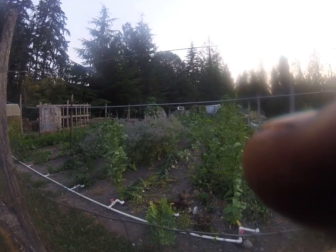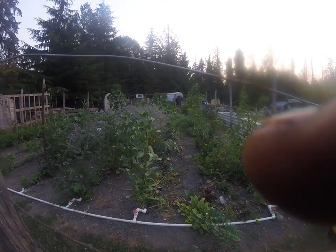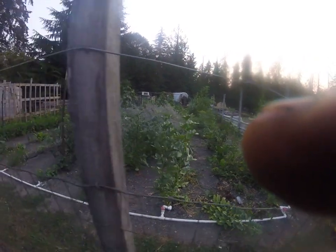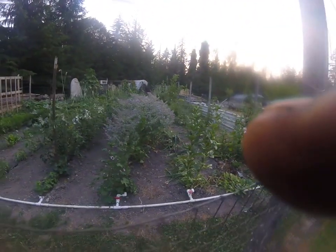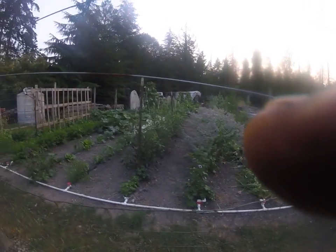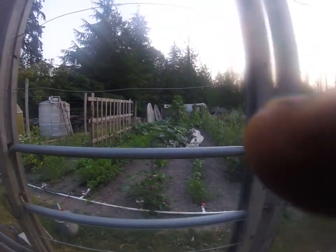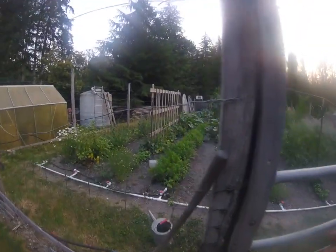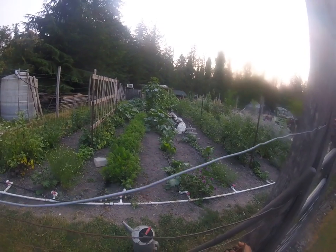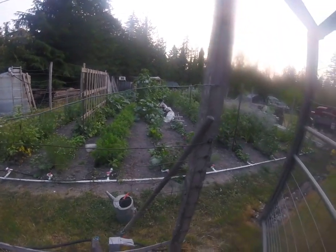We have 10 rows that are 60 feet long. Look at those Walla Wallas. I'm going to grab one because I'm barbecuing some ribs and I want to grill one. It is July 21st and look at the abundance this year. I worked hard and the weather has been a challenge, but everything's growing.